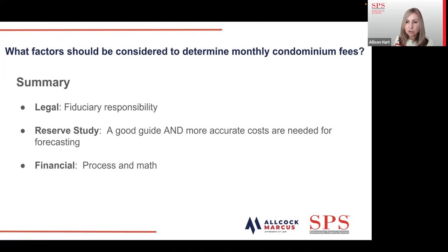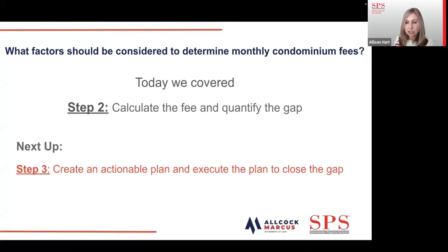Again, we do hope that you'll join us next month for the third and final session in the series, where we'll cover step three, which focuses on creating a plan. But in the meantime, we are going to open it up for some questions. Norm is here to answer legal questions. Ralph can provide insight on technical questions, and Eric can address the financial and math questions.